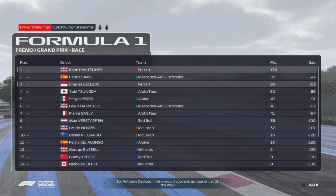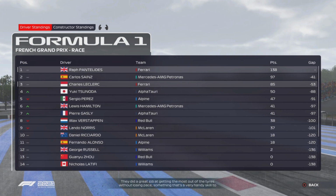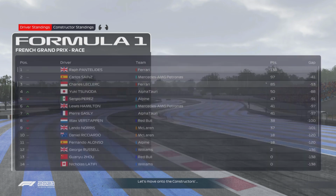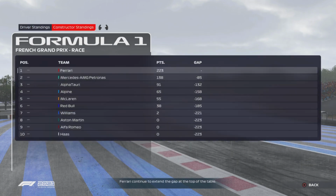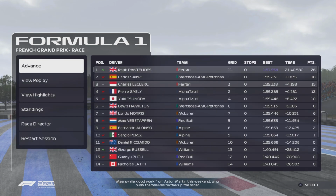So, Anthony Davidson, who would you rank as your driver of the day? I'd have to give it to the Tiger. They did a great job at getting the most out of their tyres without losing pace, something that's a very handy skill to have in modern-day Formula One. Let's move on to the constructors. Ferrari continued to extend the gap at the top of the table. Meanwhile, good work from Aston Martin this weekend, who pushed themselves further up the order.